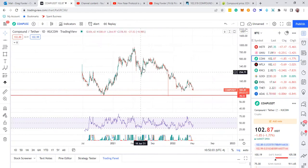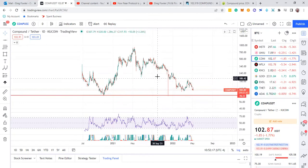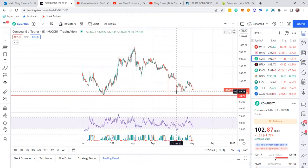Let's see here, up for a B. And then AB here. Here's an impulse. You can see on the RSI on the daily, so that's good. And then up for another B. And then here's your third wave, and there's your fifth wave.